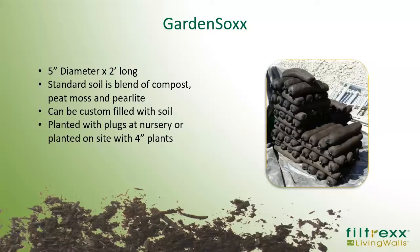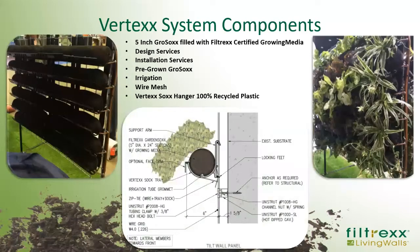And then these socks are either planted on site, where usually the largest size that would work is a 4-inch potted plant, or they're planted ahead of time at the nursery with some plugs. The ideal is having these socks grown in at a nursery under controlled conditions, and then when the system is in place, the socks are delivered with the plants and just dropped right in place. So again, here are all the components put together. On the left, you can see the lateral.